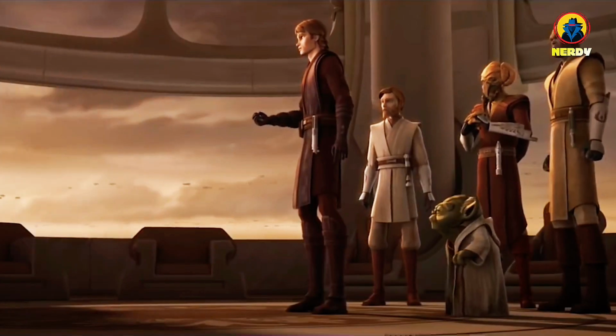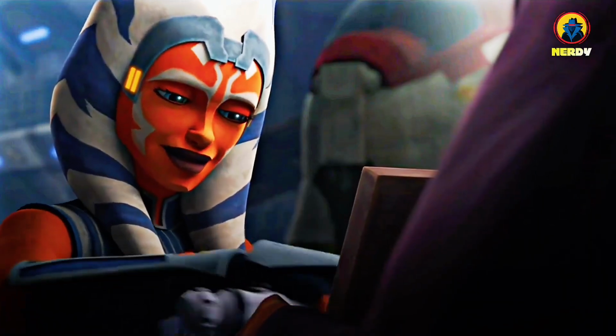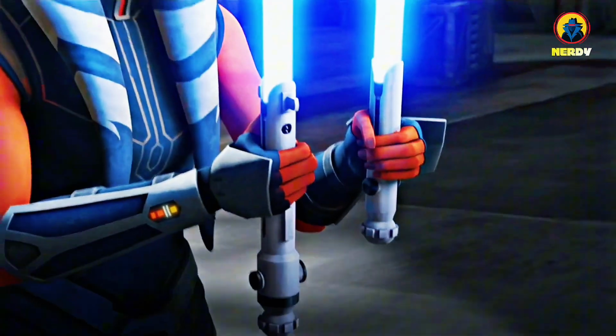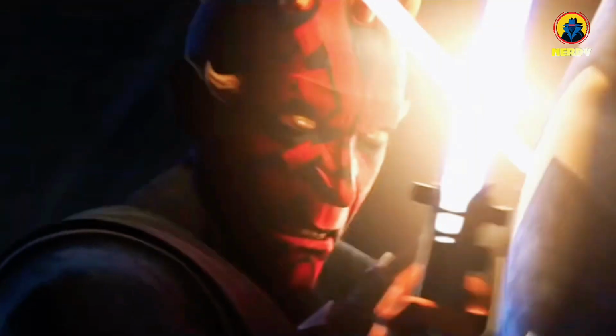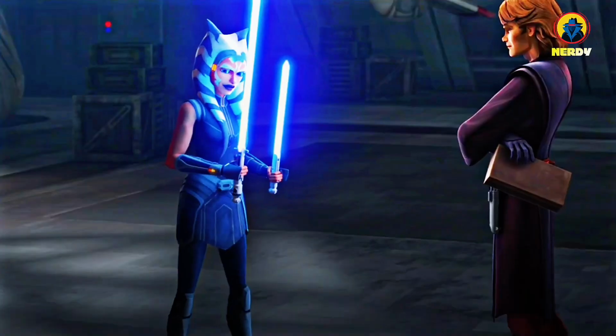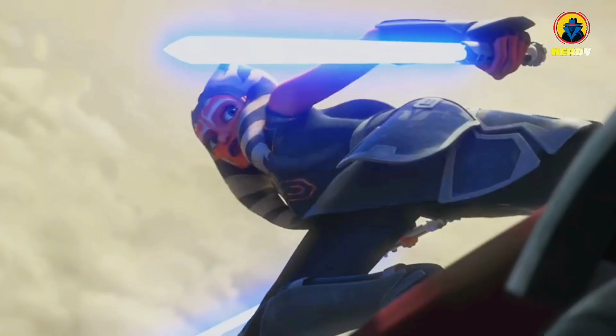And when the show picked up in season 7 and she returned and reunited with her master, Anakin had made some changes to them, making the color blue matching his own. After this is when she flies off to go to Mandalore to help fight and bring down Darth Maul. And this was the last time that she saw her master Anakin. And Order 66 also happened during that time.